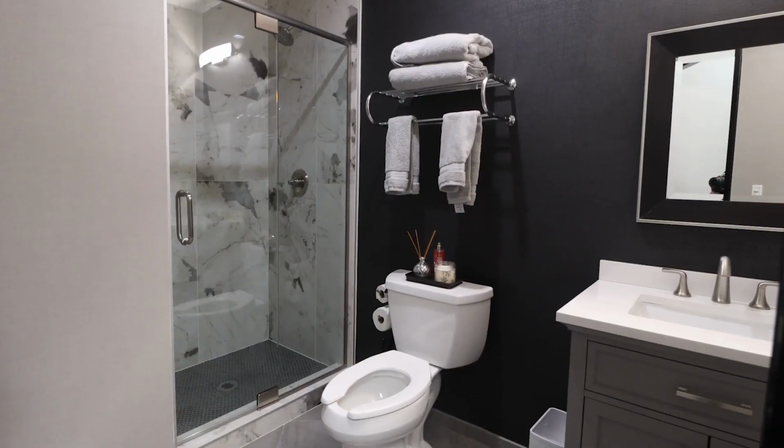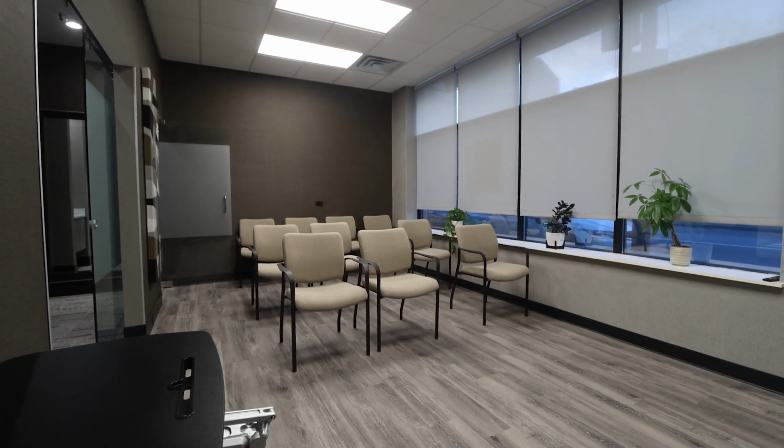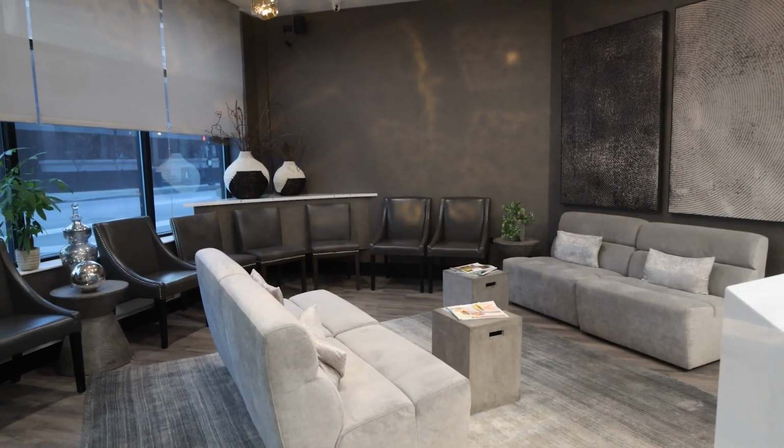So for someone who is thinking about opening up a new startup or expanding, here at your office, you thought of everything. You thought about the bathrooms, you thought about the space, you thought about just making sure everything is nice and simple and relaxing. But what are some of the things that you would do differently, or what advice would you give someone when they're planning out a space?